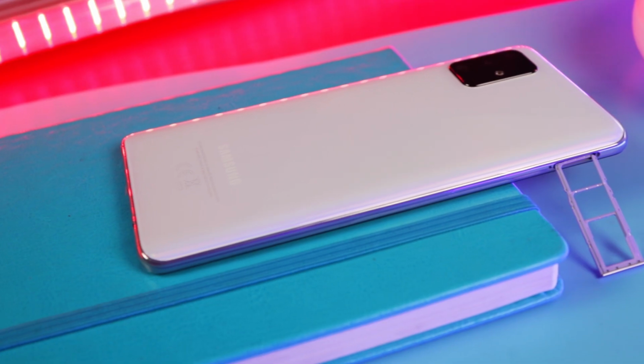Okay, so on the right side of the device, we've got the power button and the volume rocker keys. I like how tactile and clicky they feel. They don't feel cheap like most devices I've reviewed on this channel.